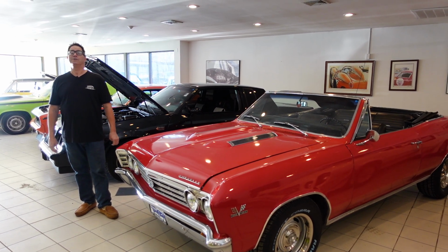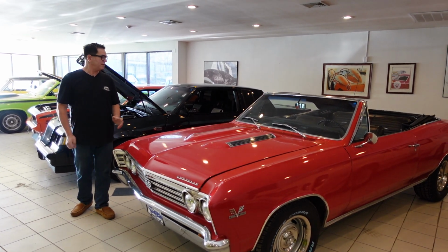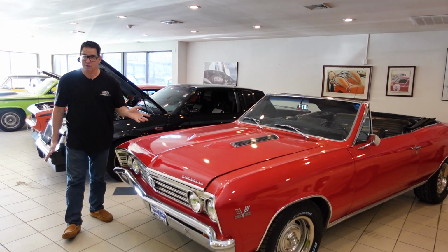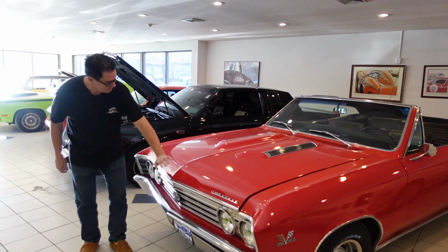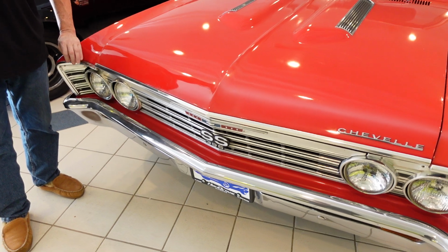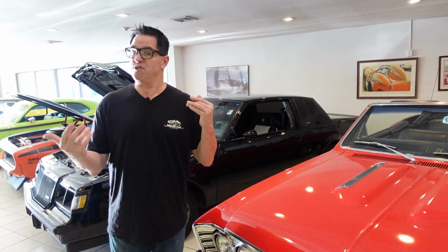Steve Magnante here at High Octane Classics in Auburn, Massachusetts with a really cool '67 Chevelle convertible. Now it may look like an SS 396, got the grille emblem, the special hood, but I checked the VIN and it does not have the 138 prefix, rather 136.